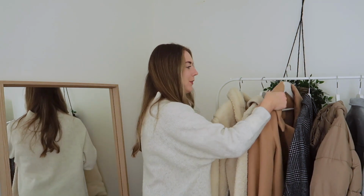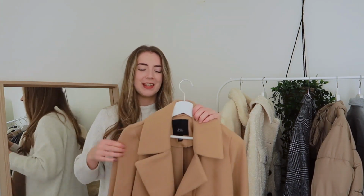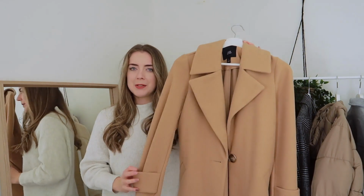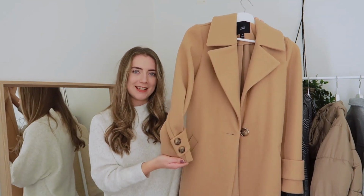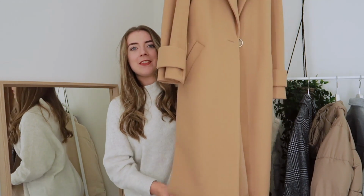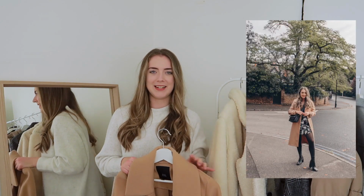Is it really autumn winter without a camel coat in your wardrobe? So this one has been in my wardrobe quite a while now. It's from River Island and it has these really gorgeous sleeves. As you can see, oh, not quite tall enough. It is quite a long coat. I'll insert a picture of it here so you can see it on.